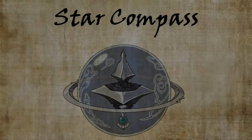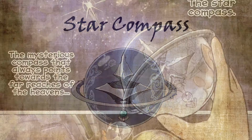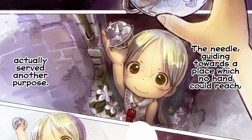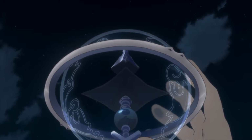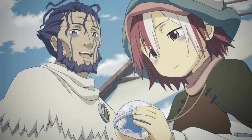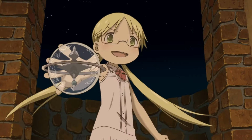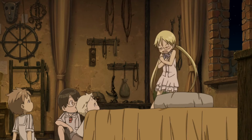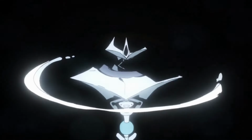The Star Compass is a transparent orb with a vertical object that maintains its position regardless of the compass's exterior's movement. It is also adorned with a ring on the outside. This relic originally belonged to Vueko's caretaker and was used by the Ganja to locate the Abyss. Riko later found it in the first layer and correctly hypothesized that the vertical structure in the center of its orb pointed to the bottom of the Abyss.